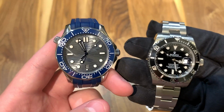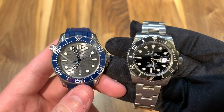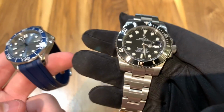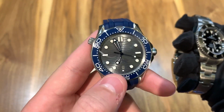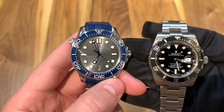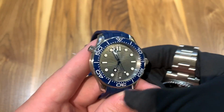You can see right away these watches both have ceramic bezels. That's one thing that changed with the ceramic Submariner, obviously, but then Omega made their bezel a lot more prominent in the new one, and you can see it actually is a little bit more reminiscent of the Submariner's bezel than the previous model, where it was a little bit more subdued.